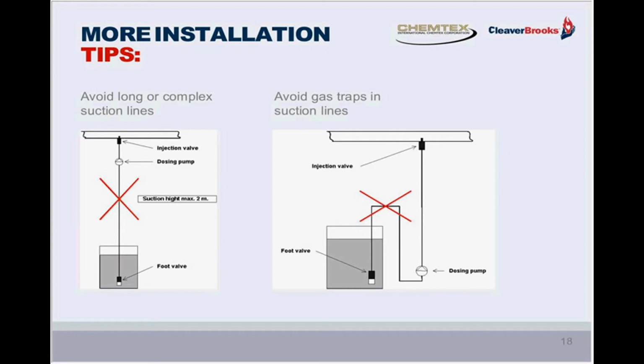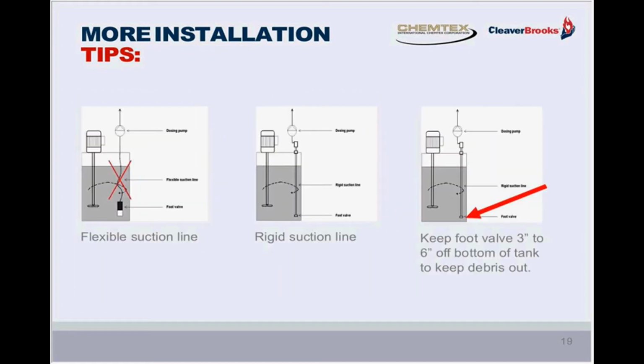Now, an important tip to keep in mind is keeping the lift on the suction side of the pump within the recommendations of the manufacturer, and to avoid any loops in the suction line, as shown in the picture on the right. This mistake will cause air to entrain in the line, thereby keeping the chemical from moving. Essentially, what we're talking about here would be very similar to a vapor lock.